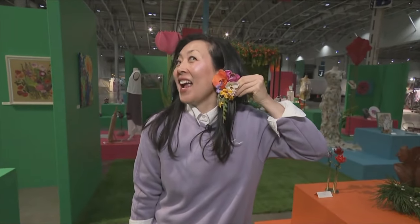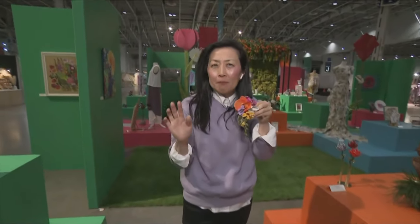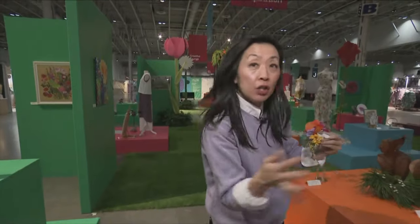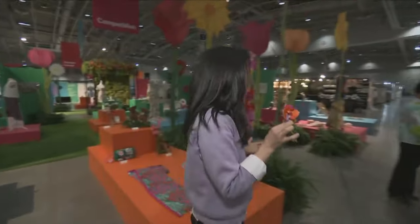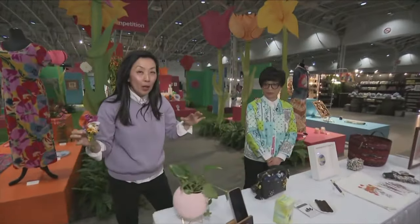Wow. Right? So pretty. Pair this with a beautiful summer dress and just make a statement out of it. So this is just one of the cool things that you could find here at the One of a Kind show. We're talking about unique, one of a kind pieces. And then of course, there are so many vendors here available. So we're going to give you a little sample of what you can find here.